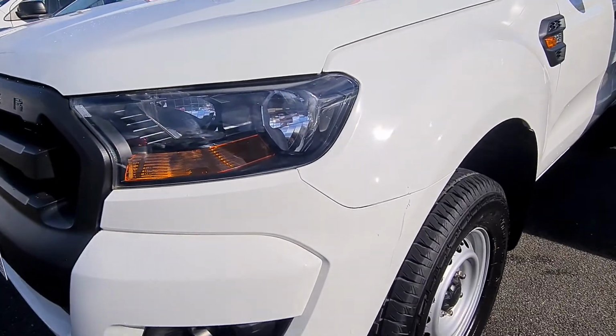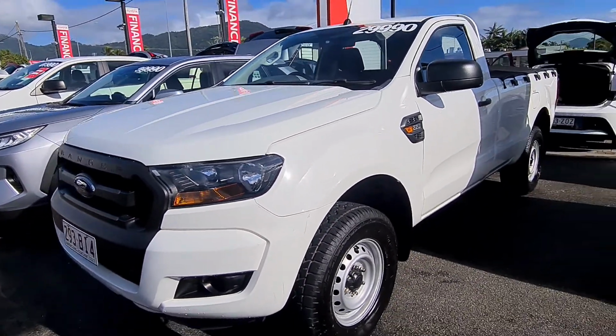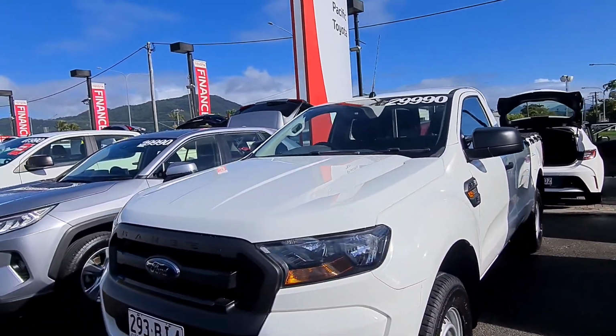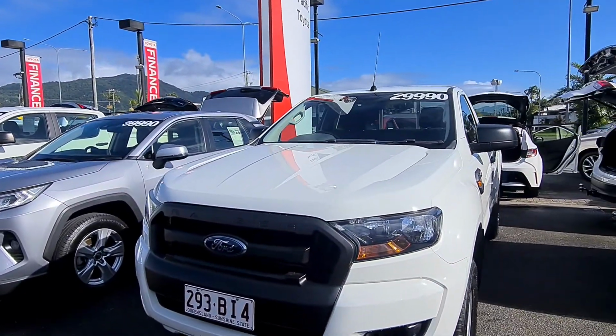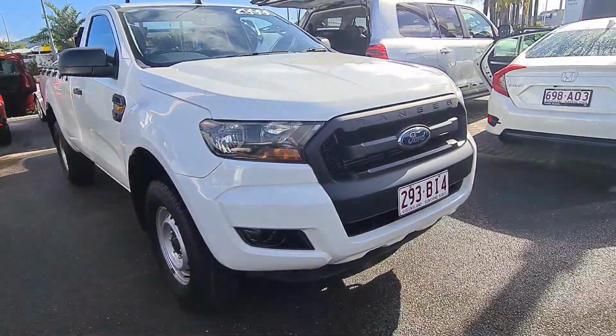But again, like I said, it's all about being transparent with you. We want you to know exactly what you are looking at. This is one of the cheapest in Australia, even though there's not many of them for sale. And it is all drive away for you too. We cover all your stamp duties and your transfers. There's no hidden costs or anything like that.